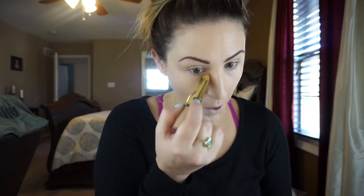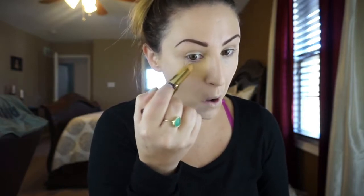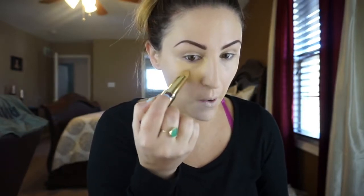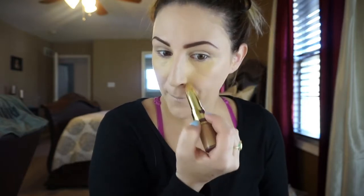I wore this for a while, and I love that it was creamier. Shape Tape was my favorite for a minute, but it really dried me out under my eyes. I like how this is super creamy, and it helps relieve me from getting that crusty look under my eyes, so I'm really feeling it.